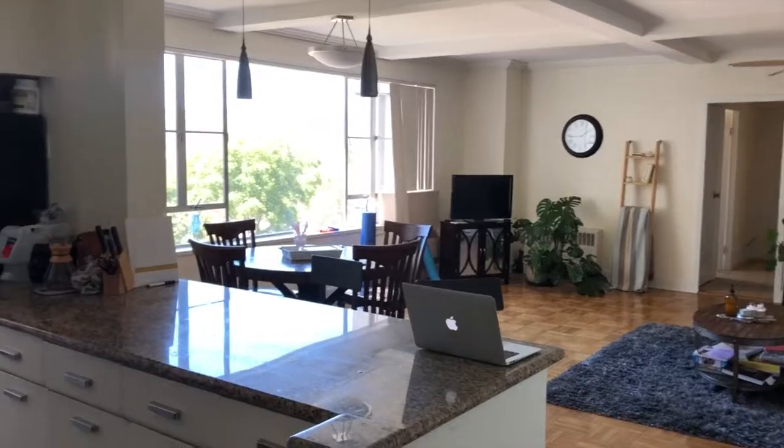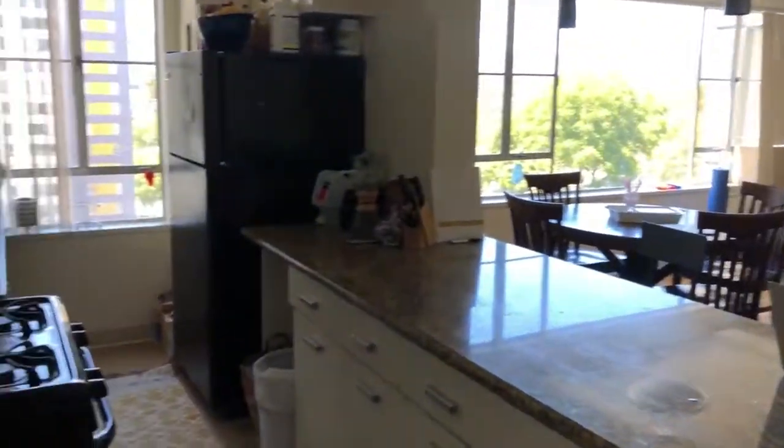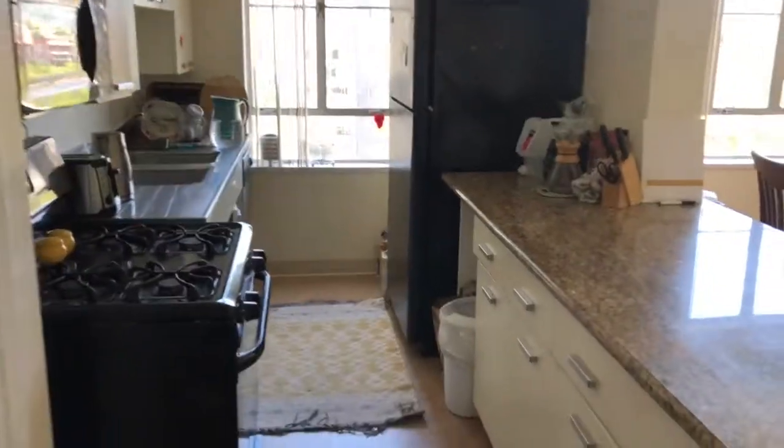So we have an apartment in Los Angeles. It's 2 bedrooms and there's 4 of us that live here. So each pair shares a room. So let's just get into it now that you know some context. All right, so I'm standing at the door right now. So right when you walk in is the kitchen.